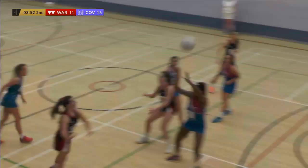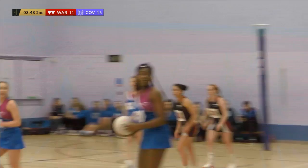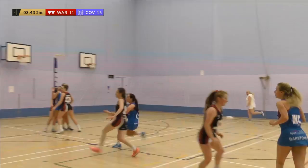You can see why she's so highly rated by the whole team. She's practicing her shots for the whole of the quarter. Yeah, Becky Coventry is known for practicing her shots. She has got great shooting stats this season, so obviously it's paying off now as well.